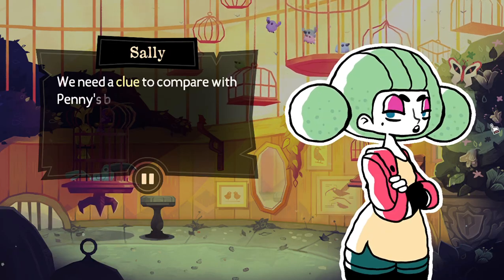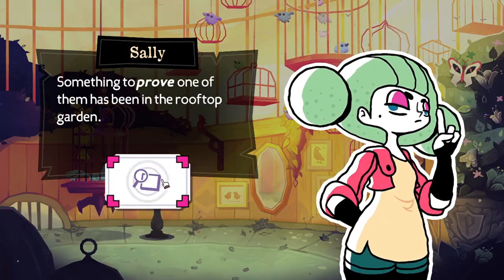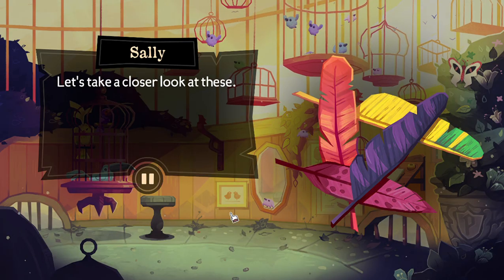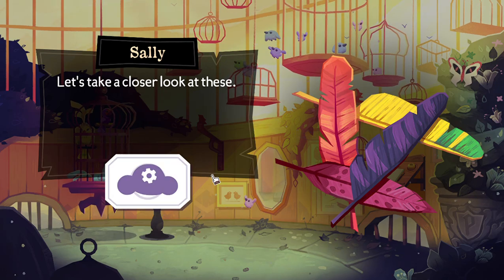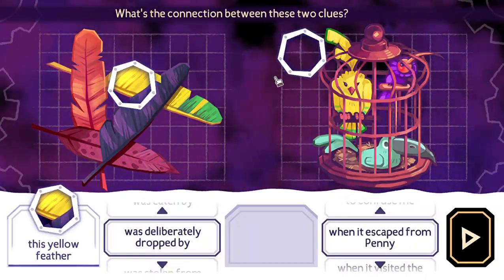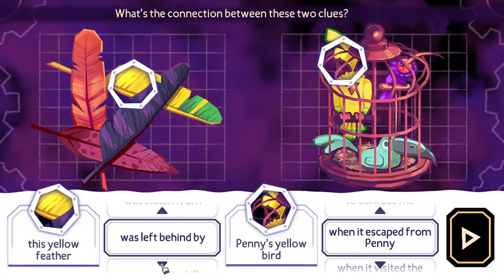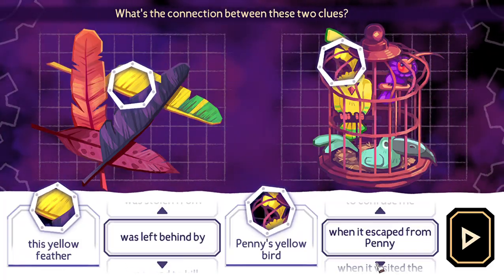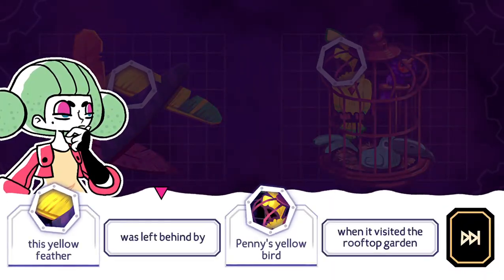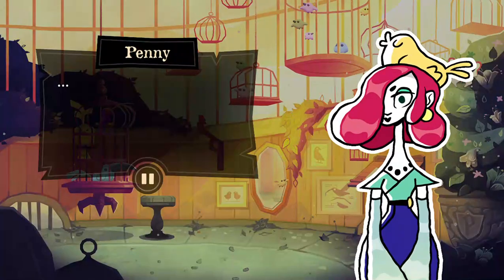We need a clue to compare with Penny's birds. Something to prove one of them has been in the rooftop garden. Let's take a closer look at these. This yellow feather was left behind by Penny's yellow bird when it visited the rooftop garden.